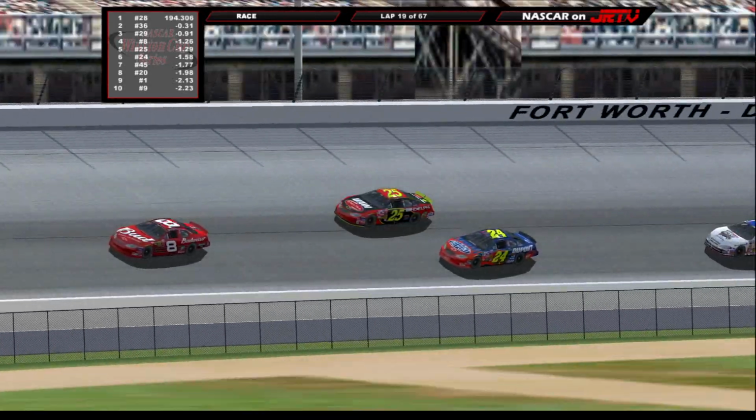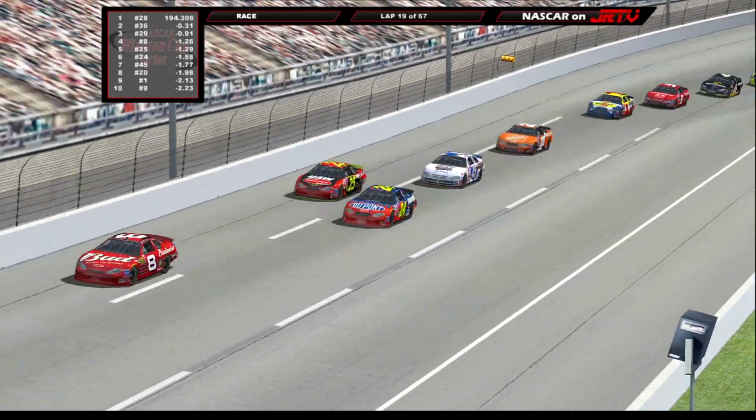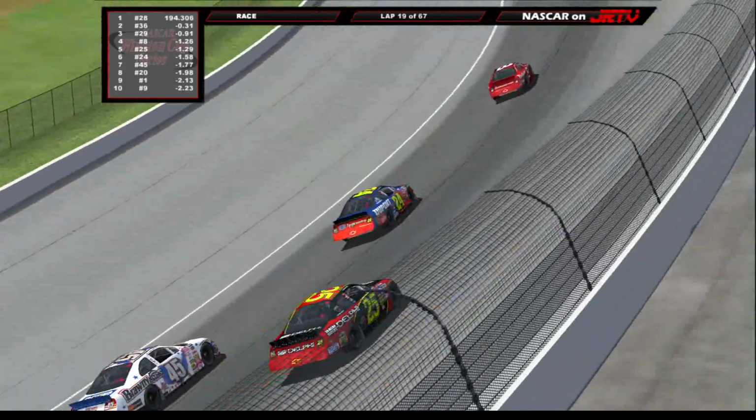Sierra up the track. Here comes his teammate Justin Zeidel. It's been a long time for Zeidel since he's gotten to victory lane. He just moves up inside the top 5 right there. Had a shot to win this race last season, just didn't have the speed at the end to beat the Roush cars.